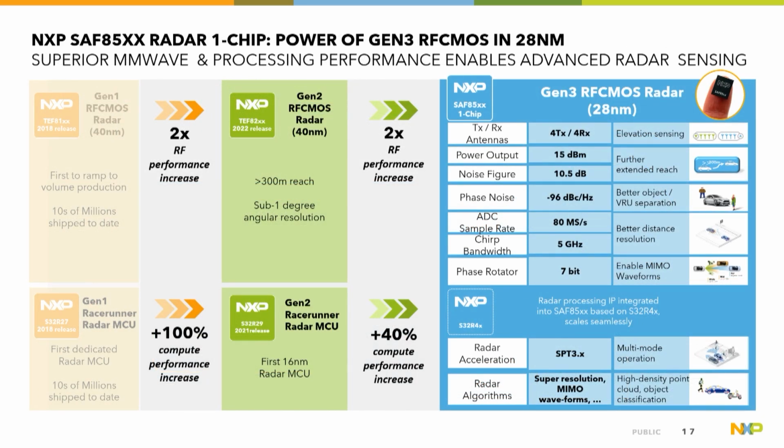RFCMOS and our third generation 28 nanometer RFCMOS is a key enabler for that. And we've done the comparison between the new generation, our third generation in 28 nanometer, in comparison with our first and second generation that were both done in 40 nanometers. And we see that the 28 nanometer compared to the 40 nanometer or other suppliers' 45 nanometer technologies brings about important improvements in RF link budget, output power, noise figure, interface noise, that results in longer detection range, better separation between the objects, more reliable detection of small objects next to larger ones.